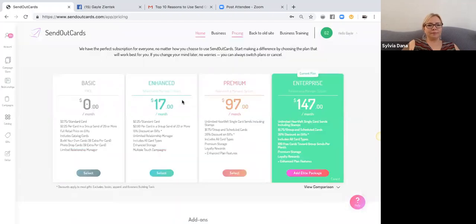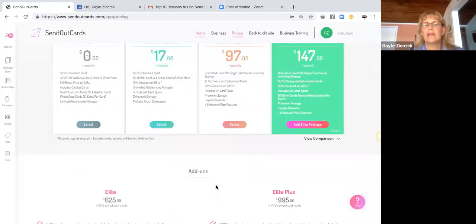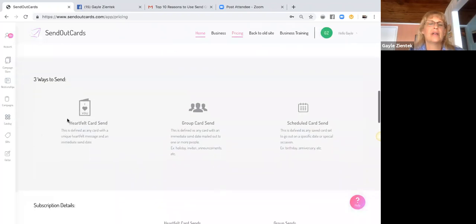so here, let me go. Heartfelt card. Go to the glossary. Heartfelt card is defined as a card with a unique heartfelt message and an immediate send date. A group send is defined as any card with an immediate send date that's mailed out to one or more persons. So like my holiday cards, my invites to client events, if I created like my cinnamon roll card that I sent to all of my top 100, that one card that goes out with an immediate send date.